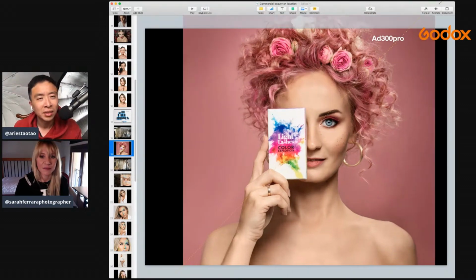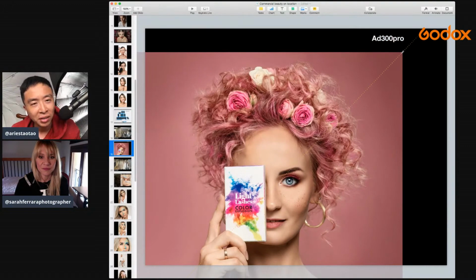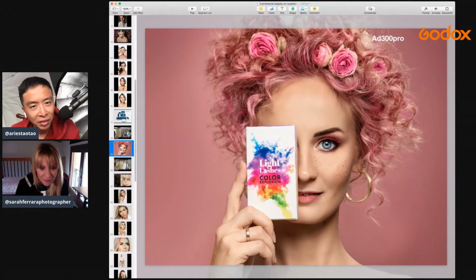Let me zoom in. If you can zoom in a bit, I'm sure that will be easier for everyone. I can see the eyeshadows.